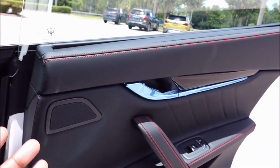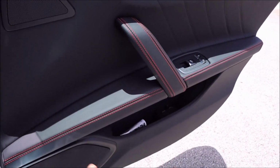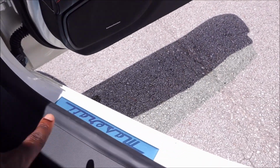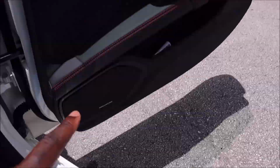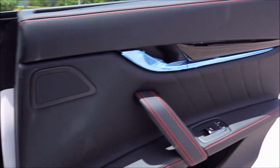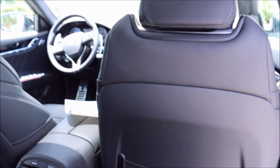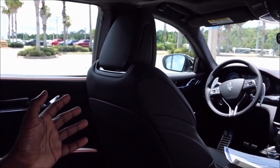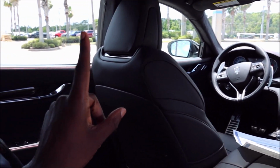The leather at the top, Rosso stitching all throughout, leather all throughout, Harman Kardon speakers in the back, your Maserati side sill also covered in protective film, and your black trim as well. Great place to be, I think, when it comes to the Maserati Quattroporte, because a lot of times these cars are meant to be driven in, not always driven.